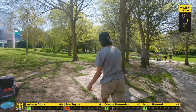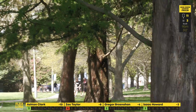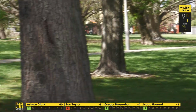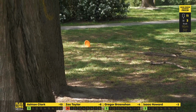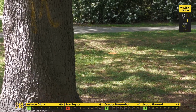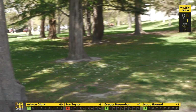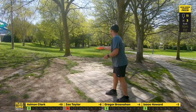I think Isaac's opting for that right-hand fairway. He's going to want this to skip and come around. Oh, he gets a good skip and hits a tree, rolls back. Unlucky. But he's going to have a clear look at the basket. He's probably back pin high, I think. Wow, he's got some incredible distance on that one.